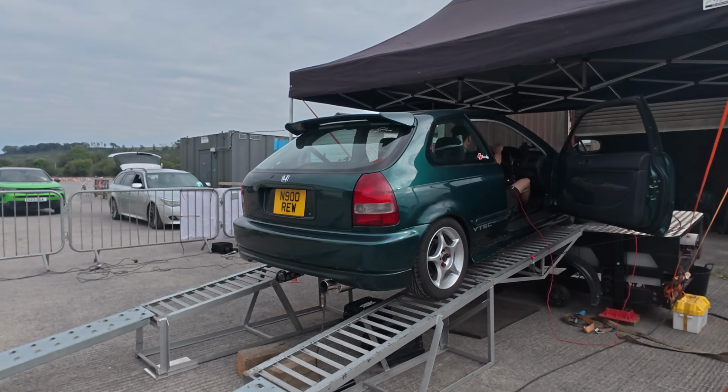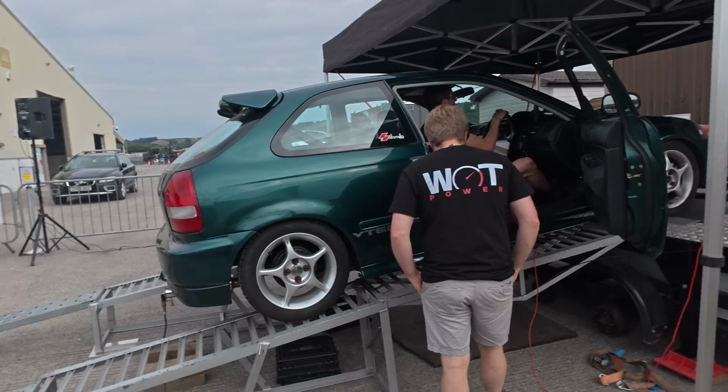It sounds amazing for an eBay exhaust. I think it's still got the cat, so I think that's why it sounds good. Why is this so much fun?